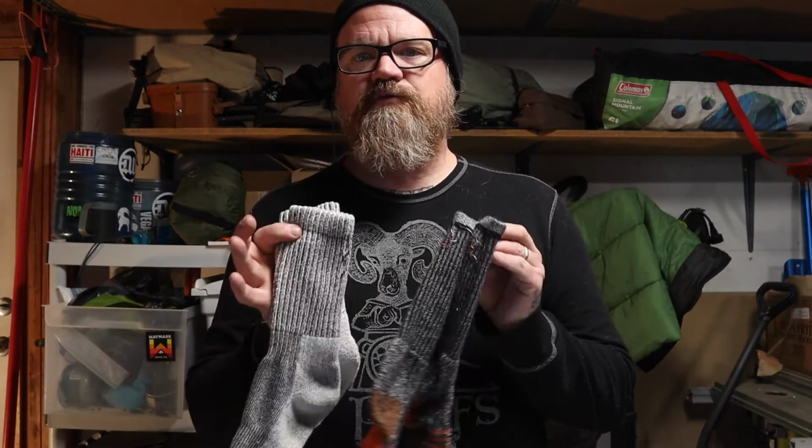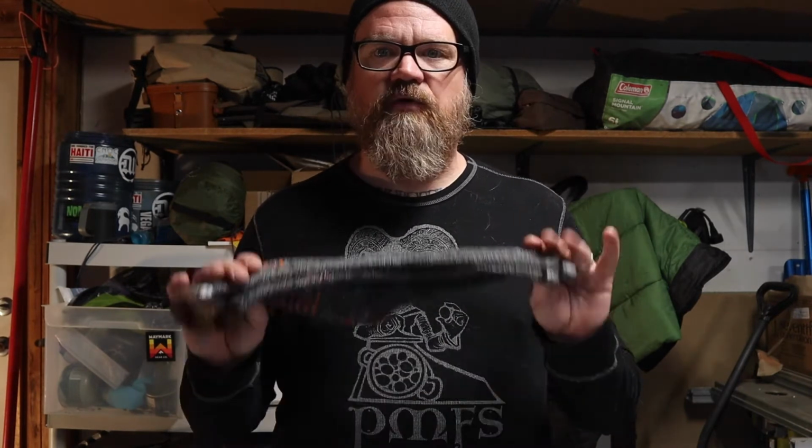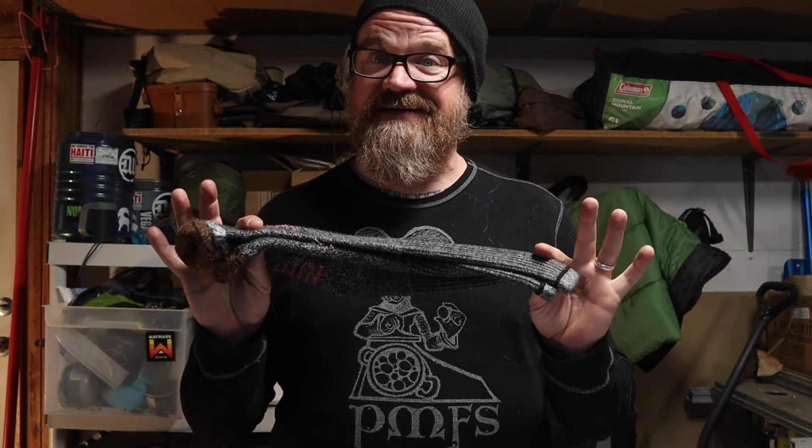I'm going to be carrying 2 pairs of extra socks. The reason for that is I like to have one pair that just stay dry and clean that I can sleep in, but on this trip there is the distinct possibility that our feet are going to get wet, and wet feet and freezing temperatures are not a good combination. So I want to have one extra pair of socks to hike in the next day.